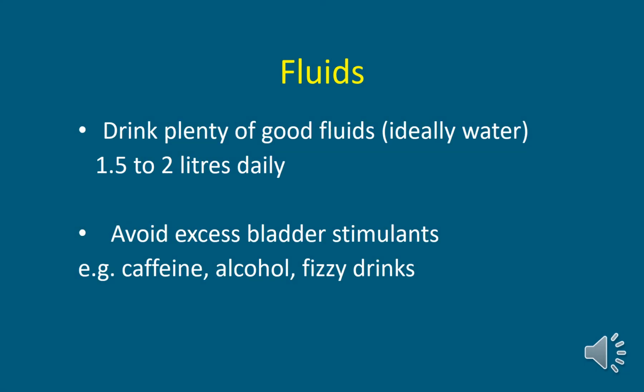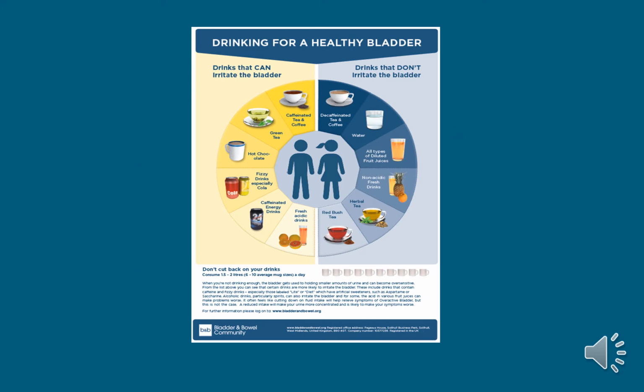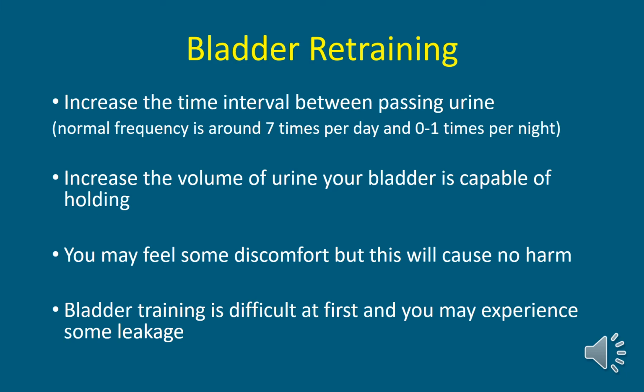Many women will change their behavior when they have experienced urinary incontinence. This may include reducing their fluid intake. It is important that you drink plenty of fluids, at least 1.5 to 2 litres per day, even if you're having problems with bladder control. The chart shows you examples of good fluids on the right and known bladder stimulants on the left. By drinking less of the bladder stimulants, it may well help your symptoms significantly.